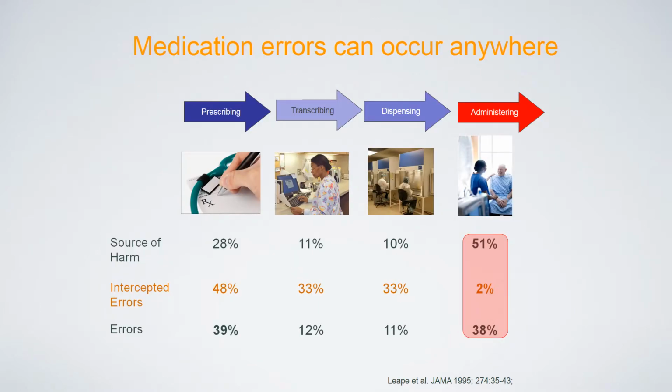This is a report of medication errors and where they occur in the medication delivery process, not specific to IV therapy. It's a busy slide, but the main point is that if there's an error that happens in the last phase of medication delivery, and that's you administering the medication, there's a very low chance, like 2%, that it's going to be caught. And to make matters worse, this is the phase of medication delivery that is associated with the greatest harm to the patient.